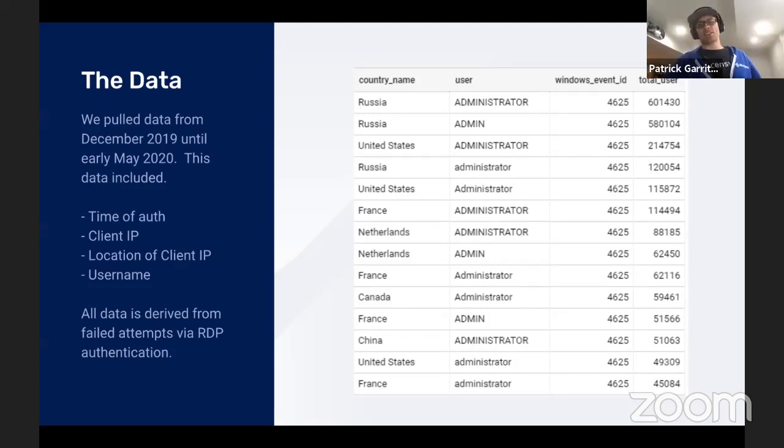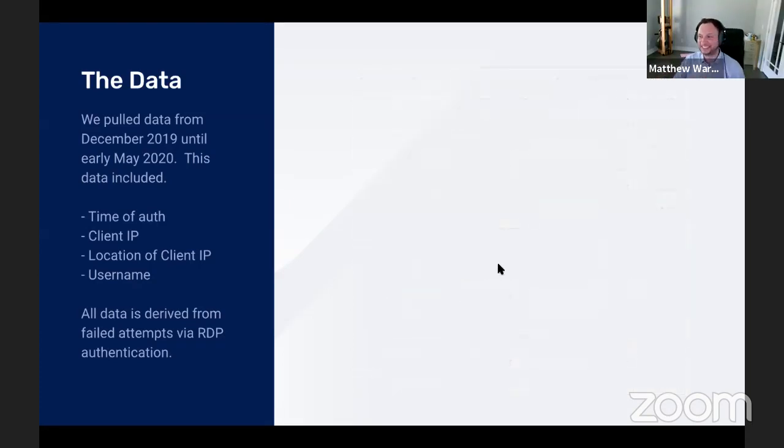Does capitalizing your letters increase your odds of success? In Windows, casing usernames doesn't count. So sadly, I know, in Linux, yes, it does, but not in Windows.